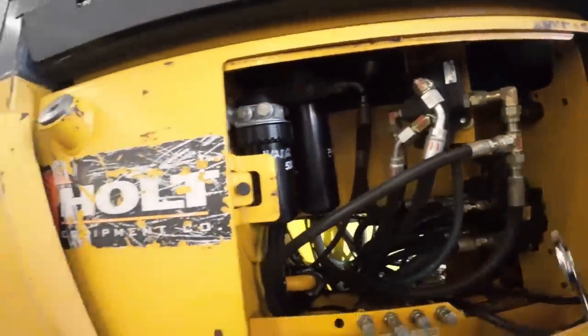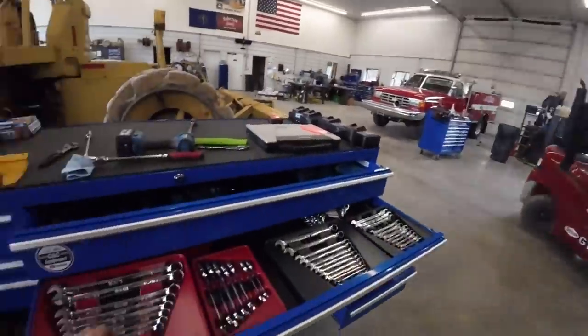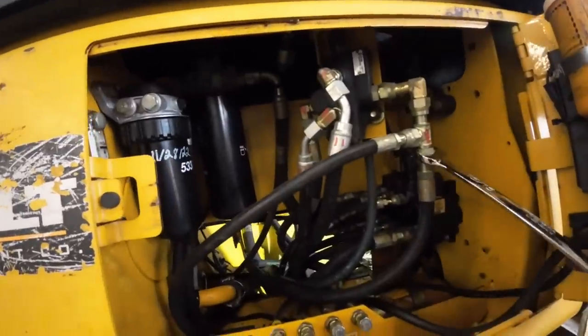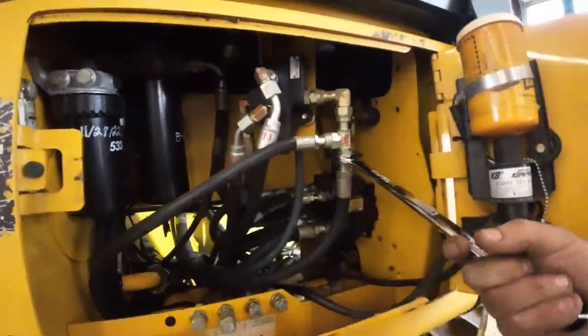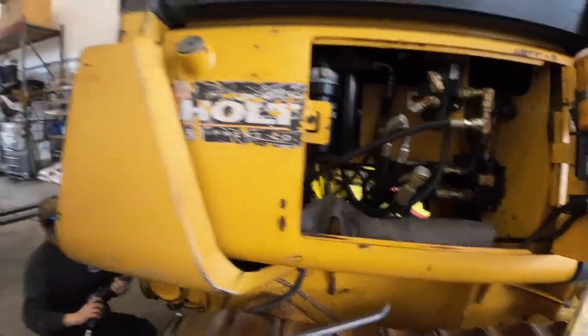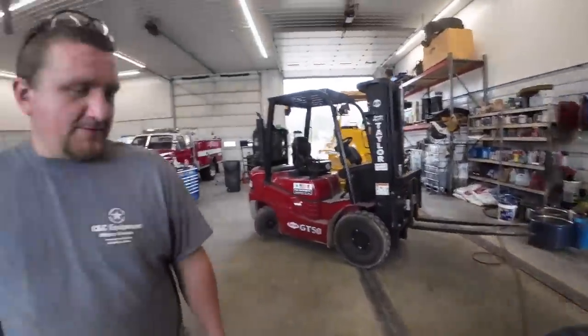All right, I got these marked. I've got to get me the right size wrench here. We're going to start unbolting the winch. You know it's hard to take lines off with one hand. I got mine done. Did you get yours done? What have you been doing?